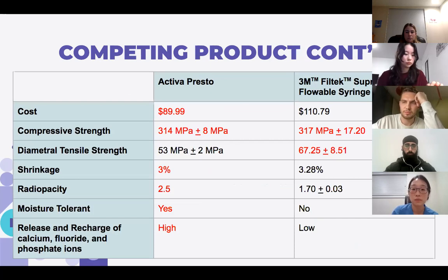Next slide, please. Here on this table, I have summarized and compared some of the significant properties that can be used in considering one product over the other. I have highlighted in red the properties where one was found to be superior. I want to point out some of the important factors in which Activa Presto stands out compared to the 3M Filtek, starting from the compressive strength.